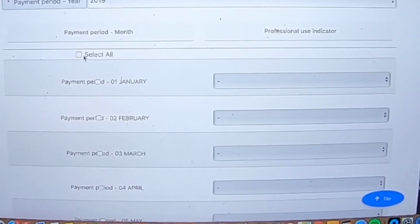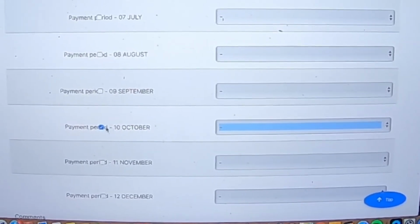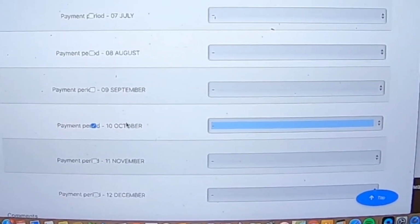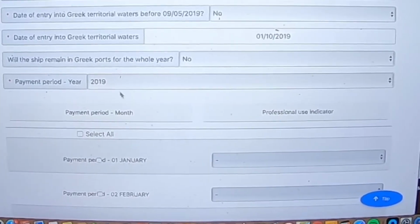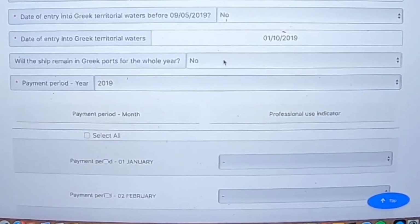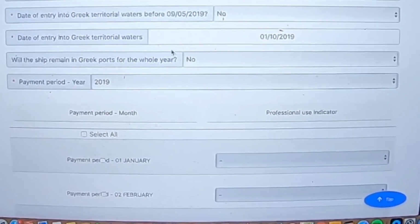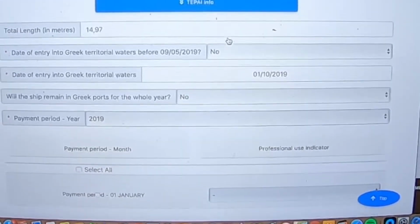Okay, yeah, select all will be all the year, but we just need it for October, so we just activate the October and the payment period. Yeah, that's 19. We should be running Greece the whole year. No, we're gonna leave Greece and sail over to Italy. So date of entry, that's perfect.